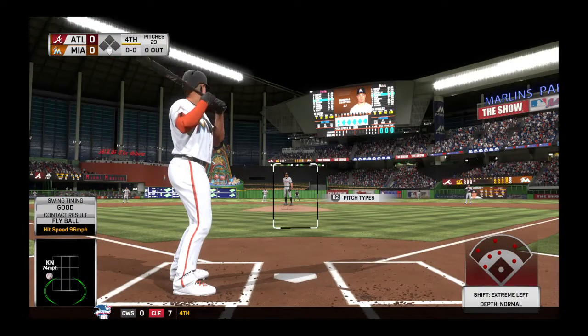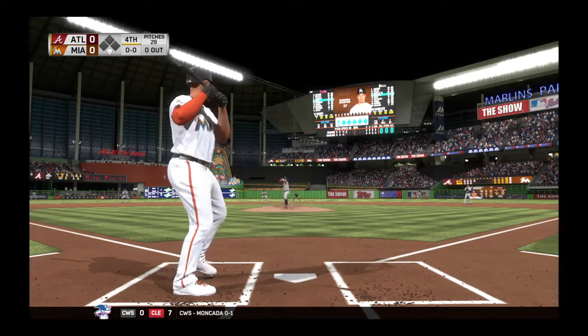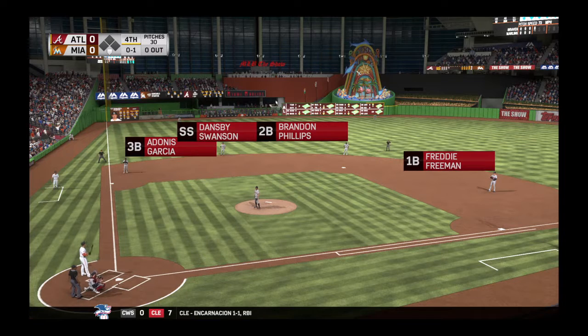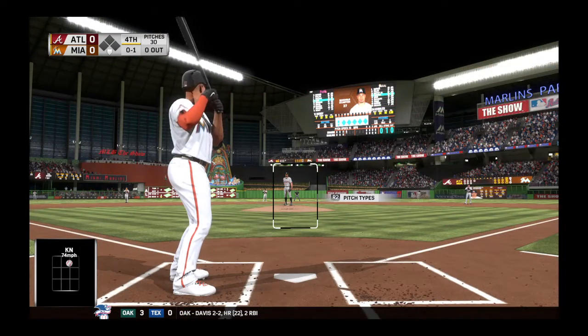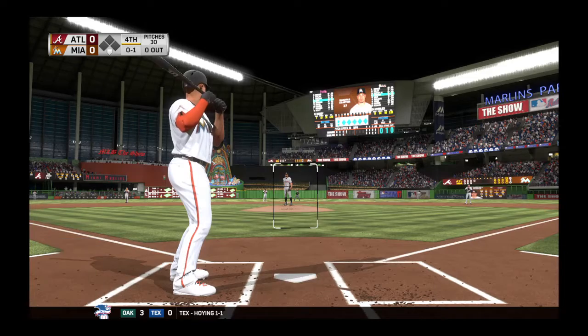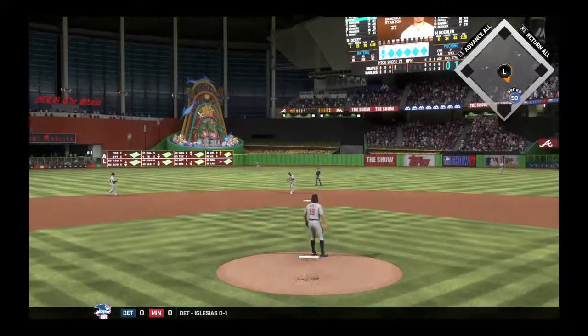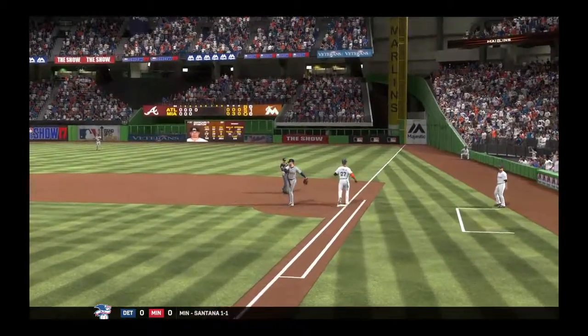Leading off the 4th inning, right fielder. Into the windup and the pitch. Stanton. Knuckleball upstairs, dangerous pitch taken for a strike. Into the windup. Here comes the 0-1. Smoked on the ground up the middle. Phillips throws to first, and that's out number 1.